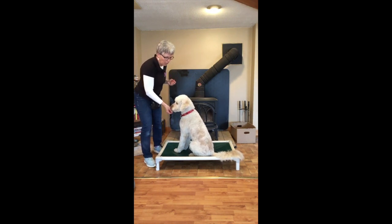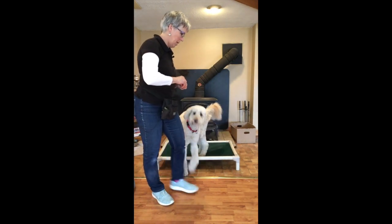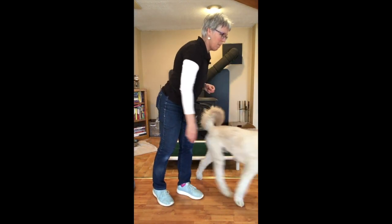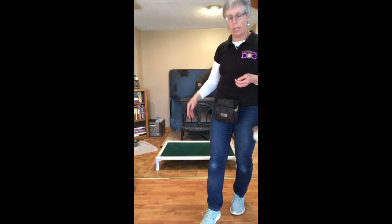I'm going to say free. I'm going to throw it so he gets off the bed. He didn't see it go. There you go. All right, so you're going to build value and mass for going to the bed.